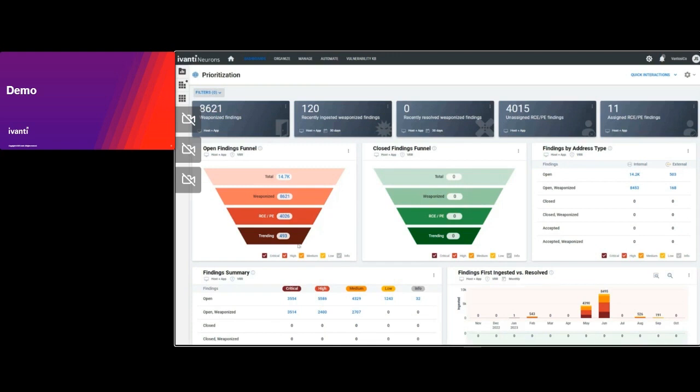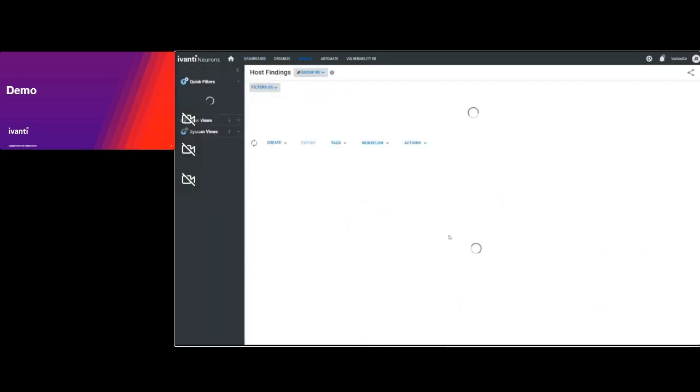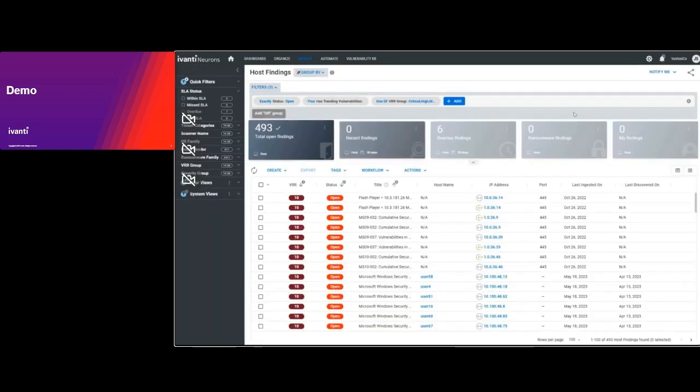Let's drill down on the trending vulnerabilities, since these are the ones the hypothetical organization in this example wants remediated first because they are being exploited by bad actors out in the wild. This takes us to a list view with a filter applied so only findings associated with trending vulnerabilities are displayed. And from here, the SOC analyst has multiple options for pivoting to remediation.